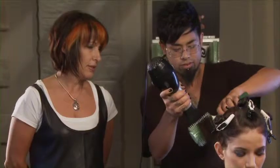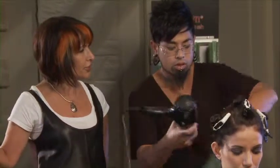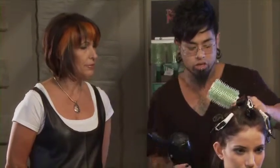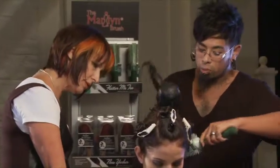Oh yeah. So are the bristles different than the volumizing bristles that were on the Tuxedo? Well, usually when you have a volumizing brush by Marilyn, the bristles are angled to the barrel so that you get lift. Nice. With a brush that smooths like this guy, it's perpendicular so that we don't create that lift and we just get more of a smooth factor.